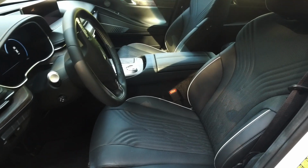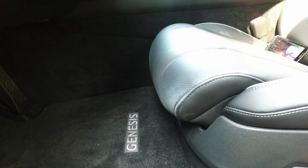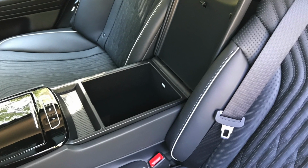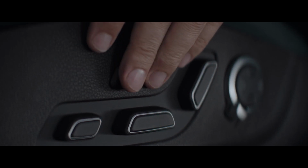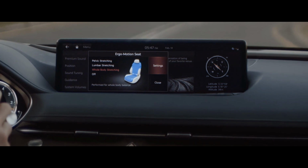The front seats are covered in perforated leather that's heated and ventilated. They're adjustable 16 ways, including front extension and driver's side bolsters that automatically move inward when sport driving mode is selected. And the driver's seat has a variety of air cells that can inflate or deflate to provide a type of stretching. Genesis calls it ergo motion.